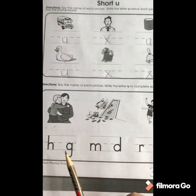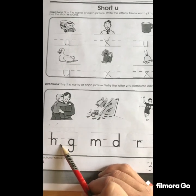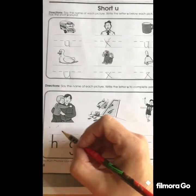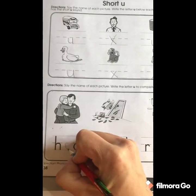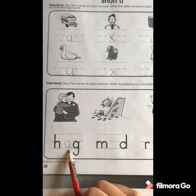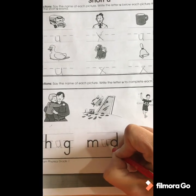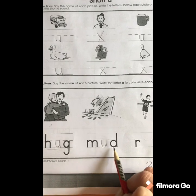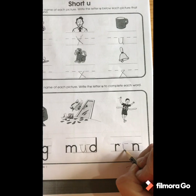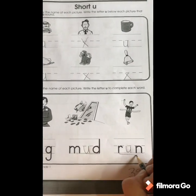Great job. Then say the name of each picture and write the letter U to complete each word. Then you can practice reading these words. Write the letter U and read the words like this. Write the letter U, then read it. Ug, hug. Write the letter U and then read it. Mud, mud. Write the letter U and then read it. Run, run.